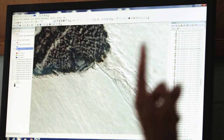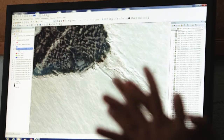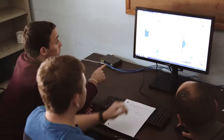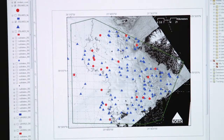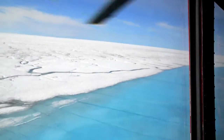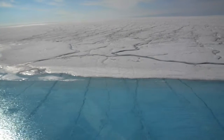What it'll look like maybe, one channel is actually a network of interconnected channels. We're able to identify where the lakes are, where the channels are, and we can map out and understand how much they change and how much water they deliver into the ice sheet and its impact on the ice movement towards the ocean. Greenland has contributed over the last decade about 8 millimeters of sea level rise.